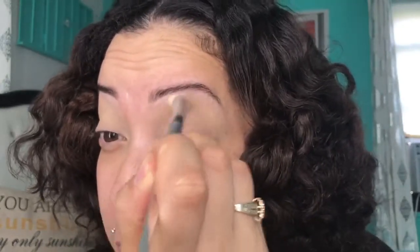So let's get right into this palette. For the crease, I'd like to go into Heaven. Or you know what, we can do Spotlight. Heaven's kind of light for me. We're gonna do Spotlight right here. And we're just gonna take this on a fluffy brush all into that crease right there. Just really get it in there, so we have a nice blending color. And this will help us blend out those other colors that we're going to put on the eye. So yeah, I'm just gonna blend this out.